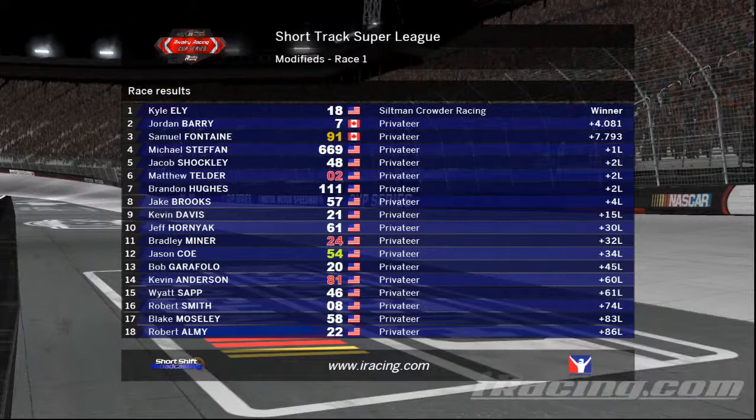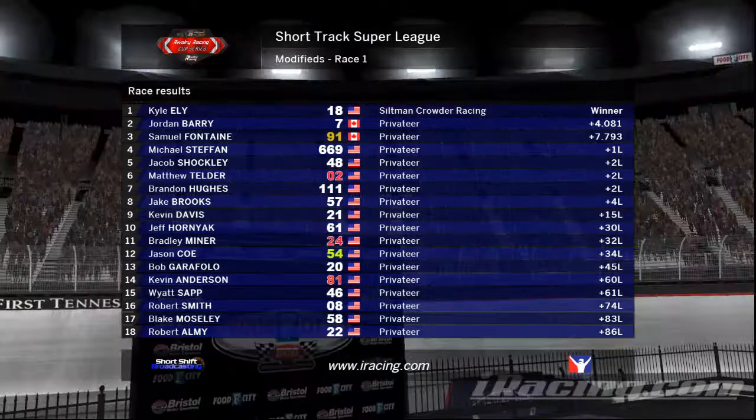Yeah, it was. I enjoy these modifieds. As soon as I saw they were putting this league on, I showed interest right away. It's a car that needs some ability to drive it, save tires, but is still quick on the short track. So, yeah, it was a lot of fun tonight.